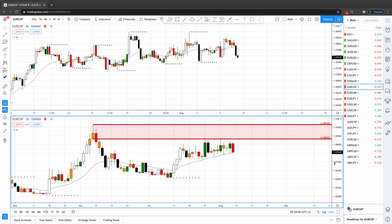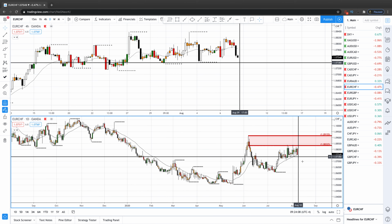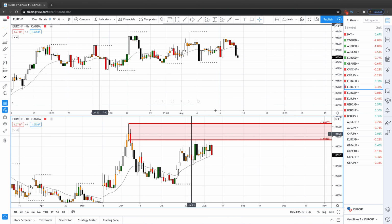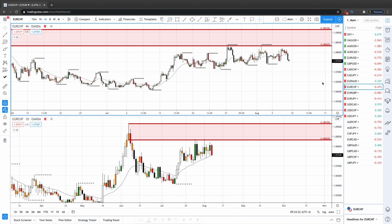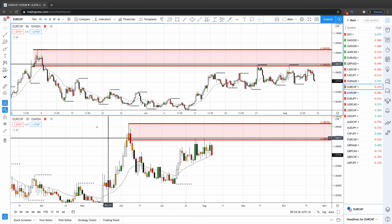Euro Swiss, this is another one where it's kind of just, this is tested. That was a nice zone. That would have been a nice area to take a trade in. If you notice, price has barely gone into here. So, let me see, is this synced to all charts? There we go. So price has barely got into there. So, you know, it might not be a bad idea.